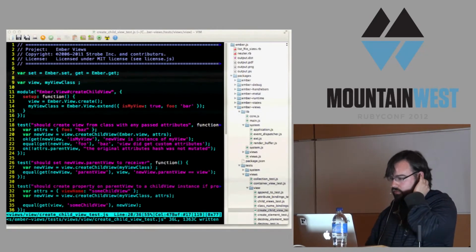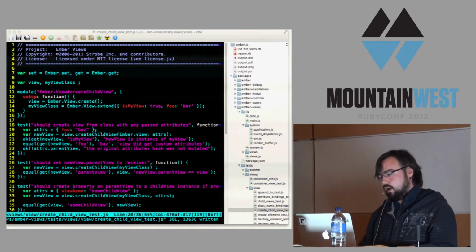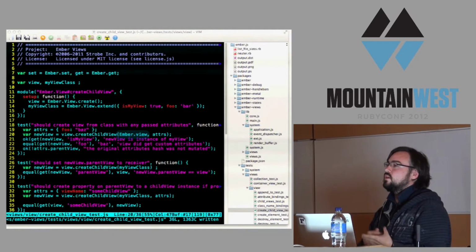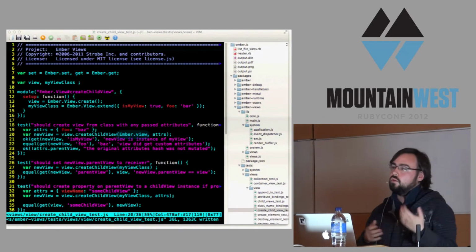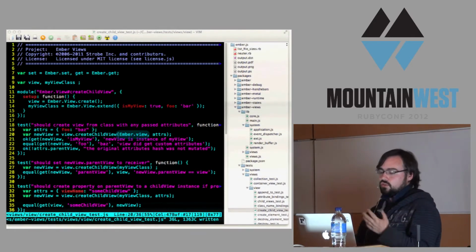This is a test in QUnit. Here I have made a mistake: ember.lowercase view is what I use instead of capital V. Obviously JSHint can't help us here, because it doesn't know that there's no ember.lowercase view. It can only detect leaked globals. So there's going to be a bug here.